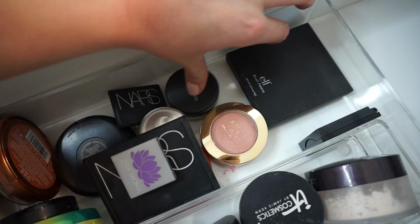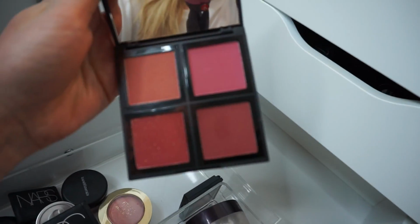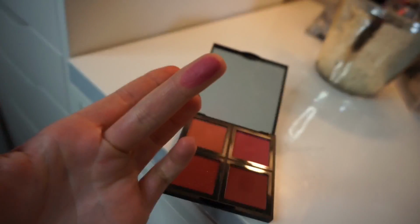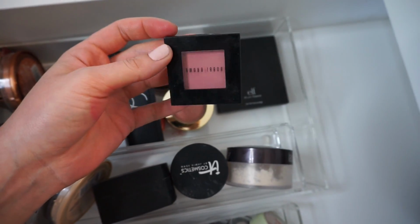And then also I have this e.l.f. palette that I got. I heard about this through Jaclyn Hill, but it's absolutely gorgeous. The colors are so pretty and so pigmented. Look at that one. Look how pigmented. I have Bobbi Brown Nectar. Heard about this through Lauren Curtis.